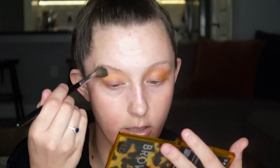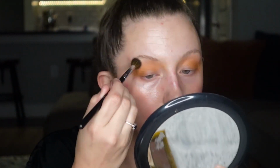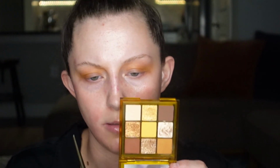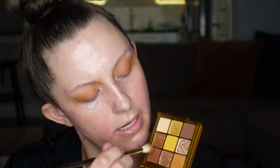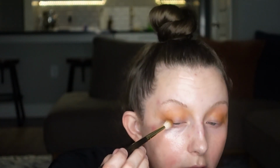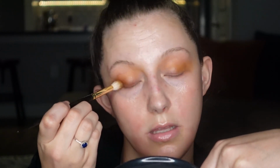I'm gonna go back in with the first brush that I use and just blend over the edges there. Now I'm gonna go into this shade in this corner over here, this chocolatey shade. And I'm actually gonna dip a bit back and forth between that shade and the mustard shade to kind of transition it pretty slowly to that deep shade. I'm just taking this kind of in a little V shape, just like that.